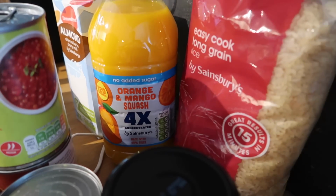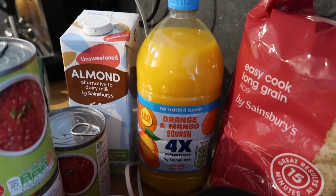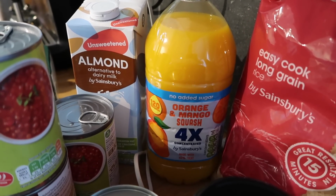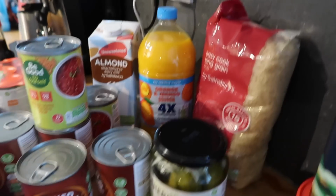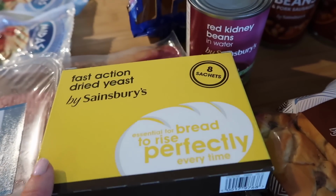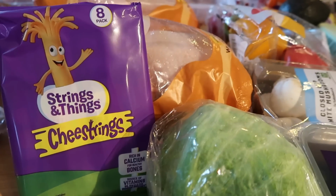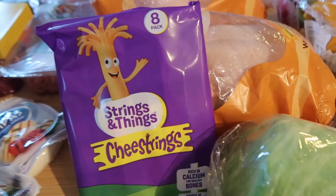Orange and mango squash, and then I got an almond milk actually, because the oat milk wasn't on offer. And the almond milk is £1 and the oat milk's like £2.50. So I was like, we can have almond, and then I'll get it over Lidl where it's cheaper. I got some dried yeast, that's also for the bao buns. So I also got some more cheese strings in Sainsbury's because they were doing £2 for 8 as well. So they go through these so fast.